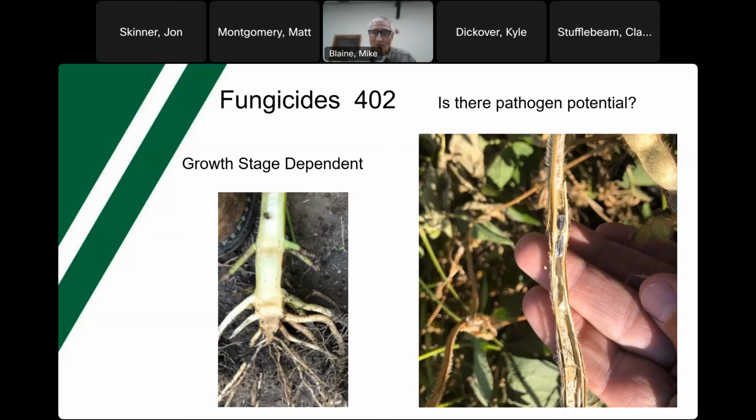And the other thing is on white mold. Once you see any instances of white mold in your field, it's too late to treat it. So that's the other thing to keep in mind, is that even though you may have the pathogen, an application of any of our PFR proven fungicides, once crown rot is started, is not going to cure it or prevent it.